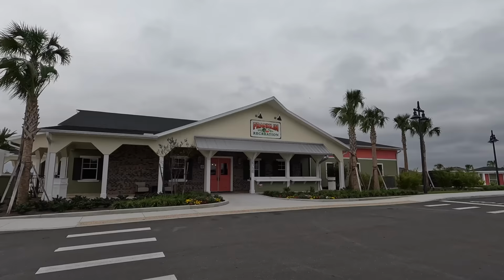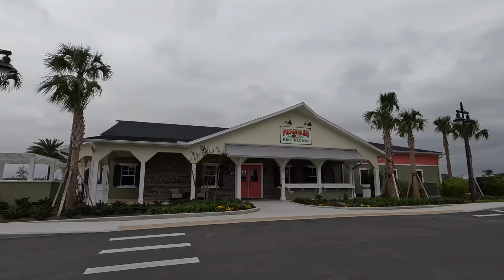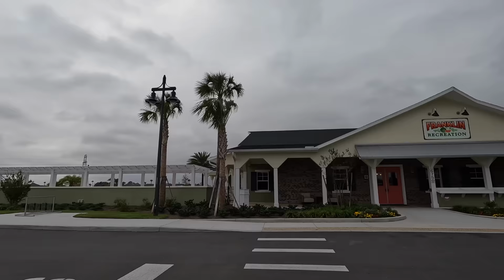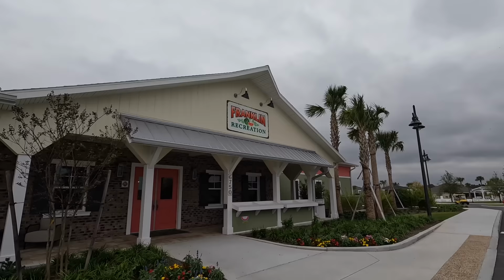So if we move to the newer sections, this would be our closest rec center. This is Franklin Recreation. It's a neighborhood rec center. It has a family pool here, and then it also has bocce, shuffleboard, pickleball, corn toss, I think is what they call it. Let's go poke our head inside real quickly and just see what this one's themed like. And from what Tiffany already told us, I think it's decorated like a watermelon.